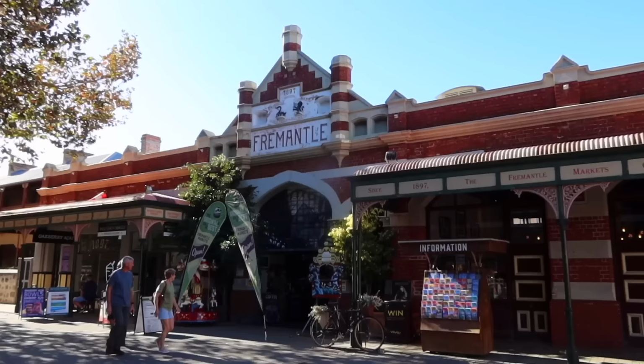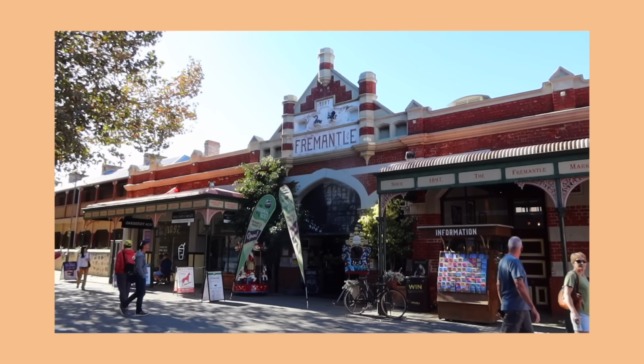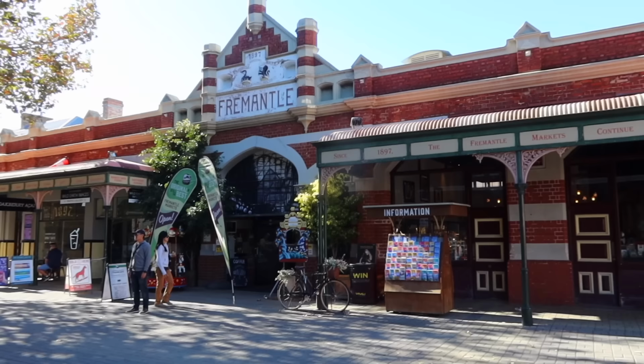These are the famous Fremantle markets. Now, I've actually been chatting to some of the guys that work here, that run the social media accounts for the markets. So they have kindly invited us down this morning to shoot some stories for them, and this is honestly one of the most exciting things I've done in the longest time work-wise, because this is the exact kind of place that Tom and I would have come anyway.